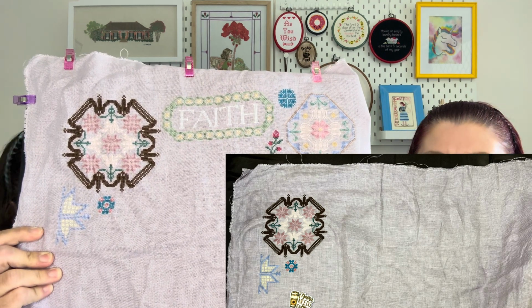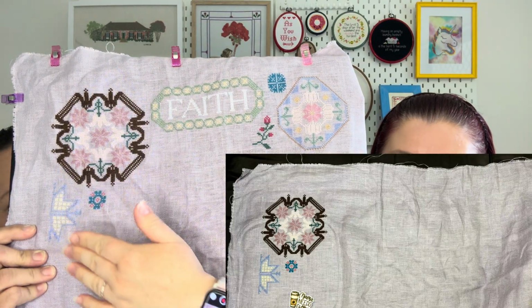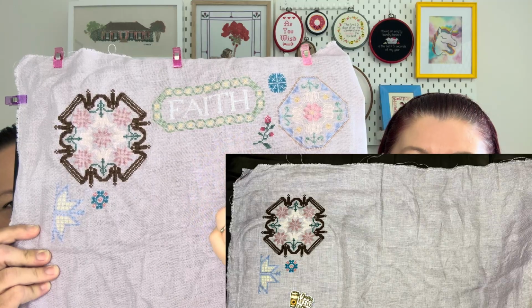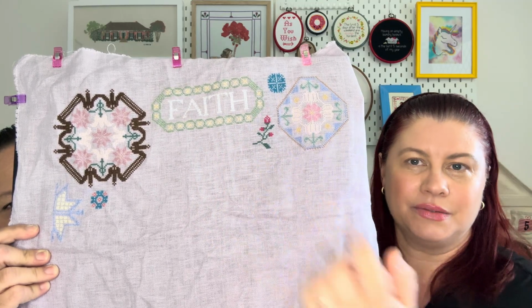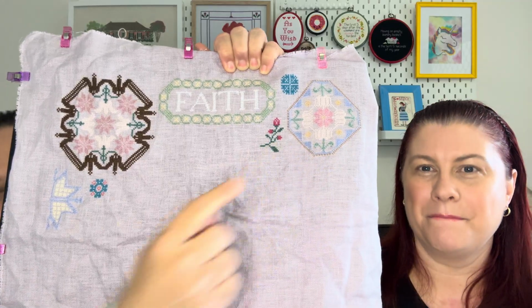I got you to pick out colours on the weekend. She did. So I already had this done last time, and I've since got Faith and the little rose, this little motif, and this one done here too. So I'm responsible for the colours for this one and this one.